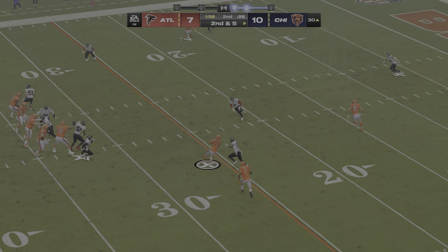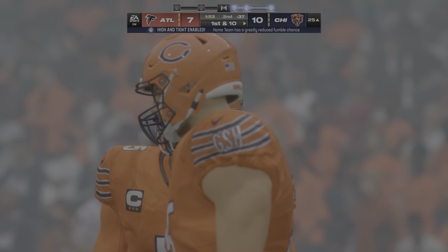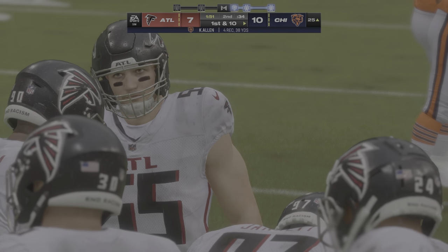From the shotgun, he'll look to throw. And that's complete to the right side. It's Allen. 6 yards the pickup, and that's a first down.